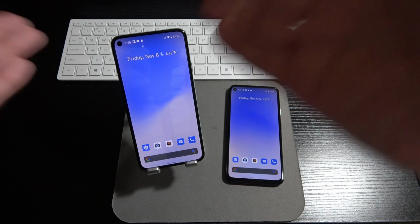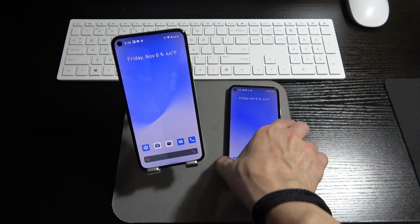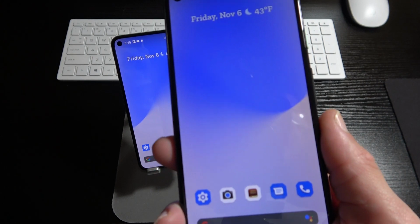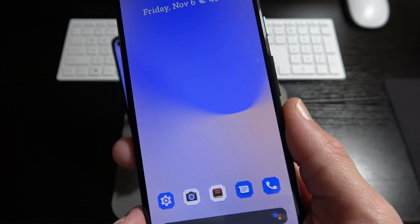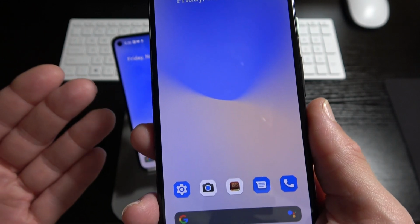Now, maybe the thinner bezels are the reason they didn't put a dedicated top firing speaker up there like it is on the 4A. But after experiencing the 4A and just how clean it sounds, they sound identical. I think the Pixel 5 is a little bit louder than the 4A, but your average consumer is going to be totally fine with how both of these devices sound.